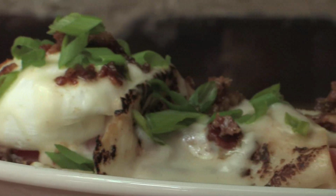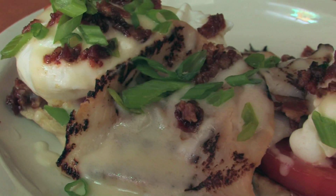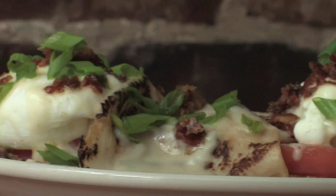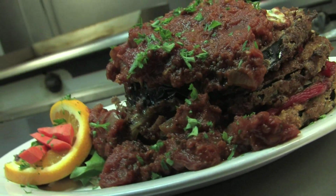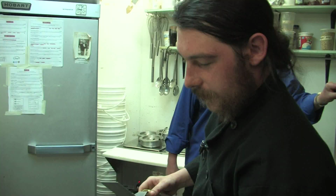You've never seen a hot brown like this before. This is Alfalfa's Hot Brown Hybrid. It's half hot brown and half Eggs Benedict. And we're going to see how they make it coming up. We'll also get the secrets to their deconstructed vegetarian lasagna. Healthy, hearty, and easy to do at home. And that's what we're looking for.